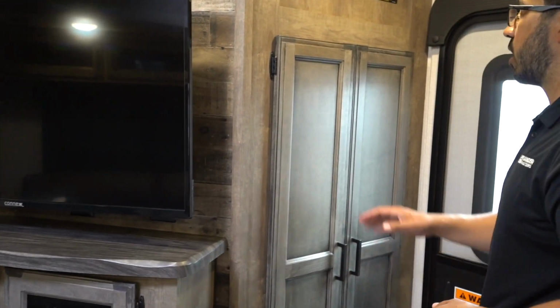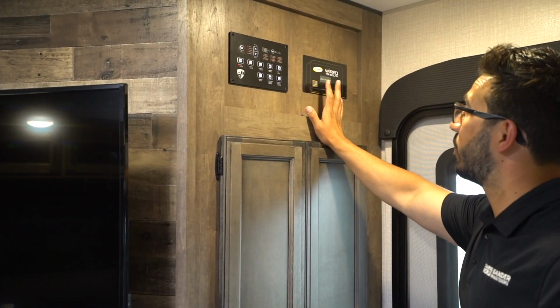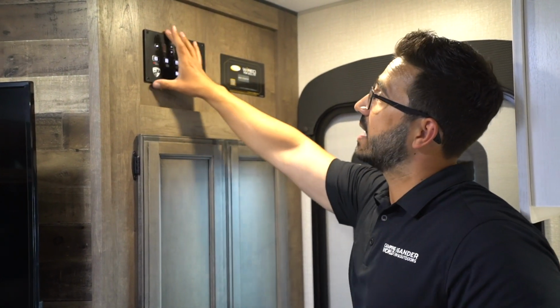And then also, as soon as you walk in, a couple different things. One, you'll see this one is wired for solar. So if you want solar up on the roof, you'll be good to go. That's where your controller will go. Also, they have an easy control panel.